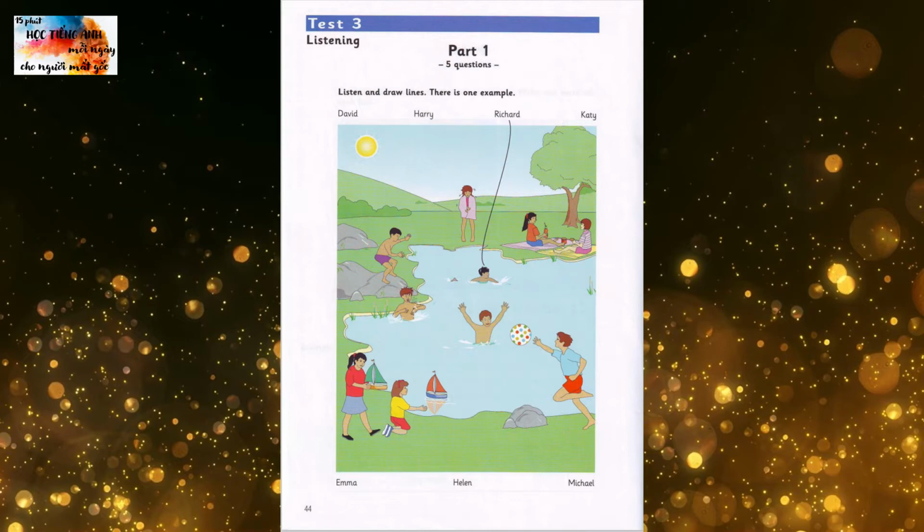Is Katie here, too? Yes, she's over there, sitting on a towel. The girl with long hair? No, she's got short hair. I can see her. She's eating some biscuits.